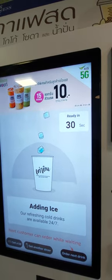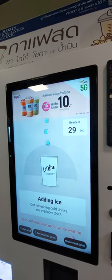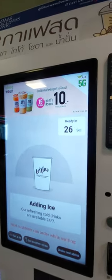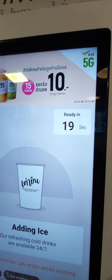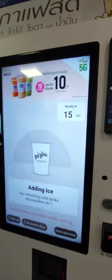Adding ice. How do they manage to keep all that ice inside? Or do they make the ice instantly? Well, maybe not instantly. Adding ice. 22, 21, 20, 19, 18, 17, almost ready.